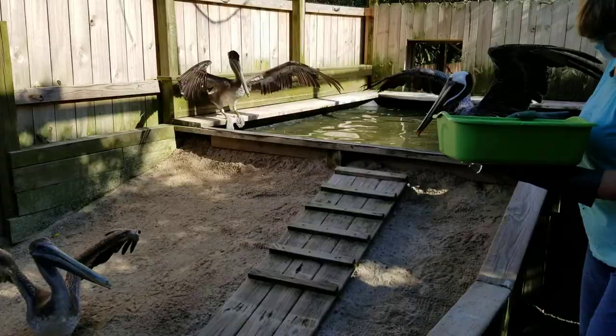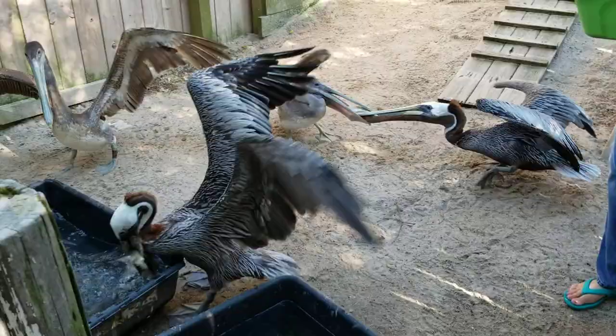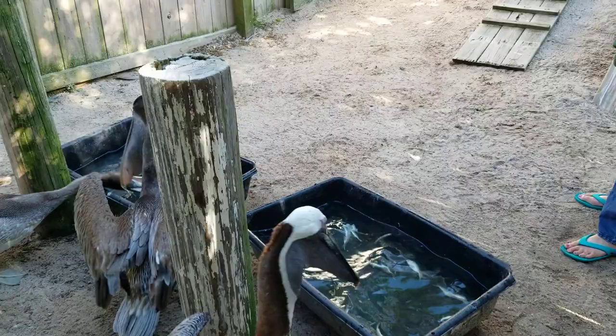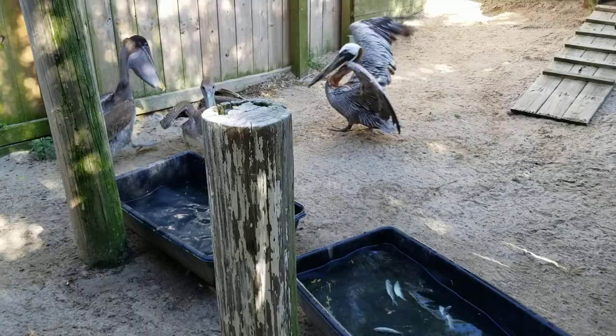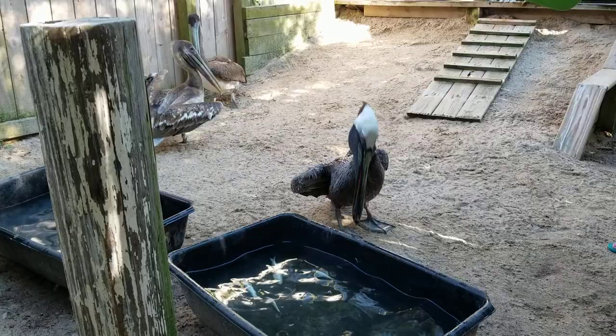Here they come. Thank you. Thanks, sweetheart. Come on. Get the first one. Whoops, sorry, Tim. Uh-oh. Get it, Dad. Oh, no, Tim got two, but they get the little ones. That's a big fish. They have to turn them a certain way to swallow them. They can hold 10 of them, but they can only swallow one at a time.